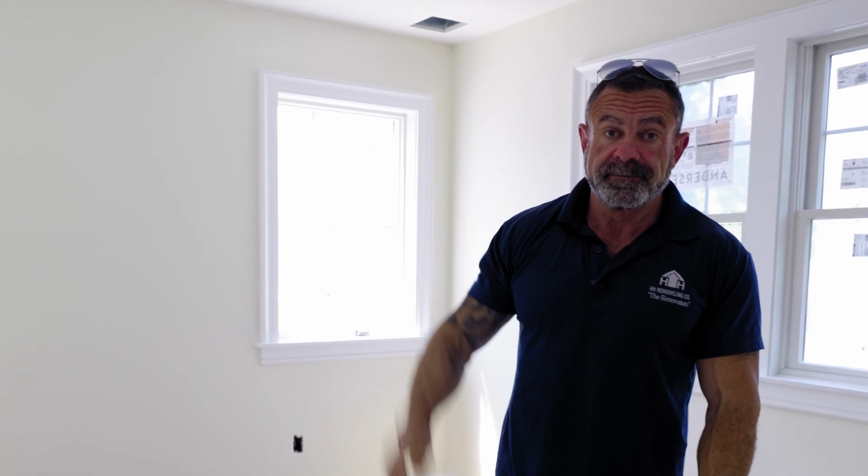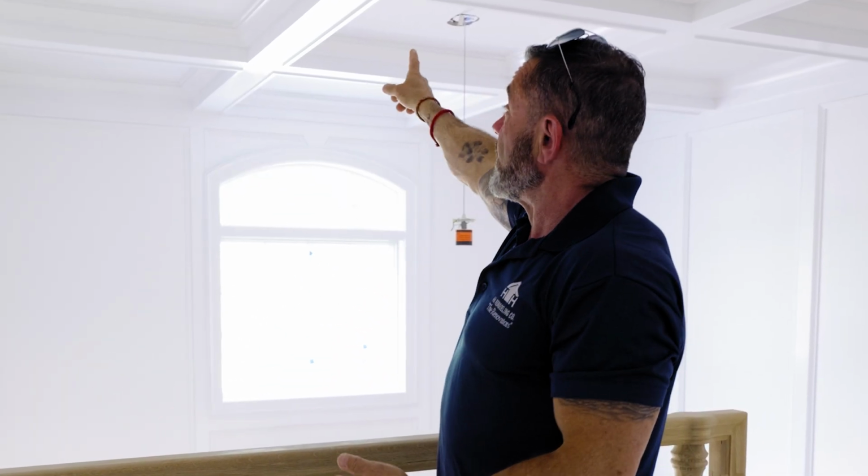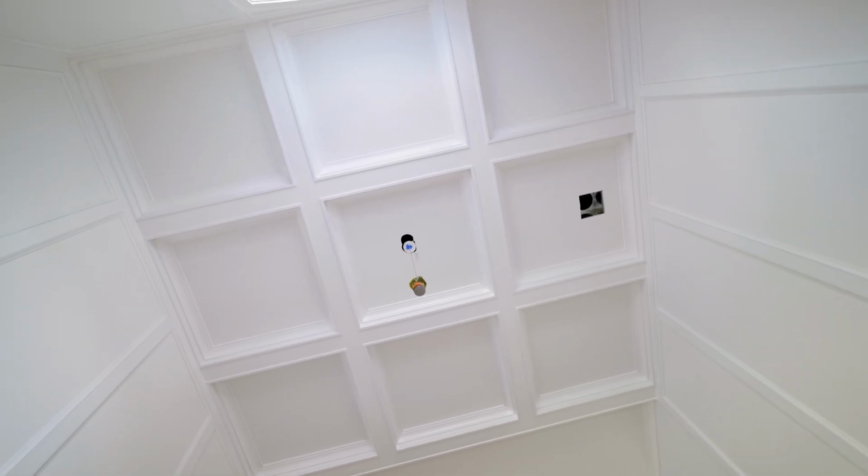We love these. So back on the subject of coffered ceilings, what you're looking at behind me is a more traditional coffered ceiling. You'll notice that we build a box that comes down out of the ceiling, shape it in usually squares, which is the most common thing. It's a more traditional coffered ceiling rather than the low profile coffered ceiling that we were just talking about back in the master suite.